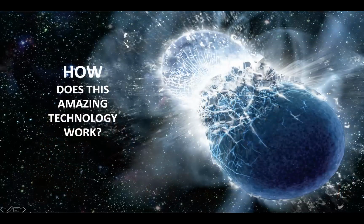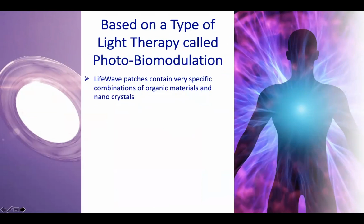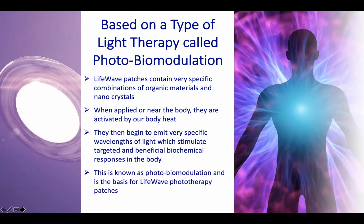Now, how does this amazing technology work? Well, it's based on a type of light therapy called photobiomodulation. And LifeWave patches contain very specific combinations of organic materials and nanocrystals. When applied on or near the body, they're activated by our body heat, and they begin to emit very specific wavelengths of light, which stimulate targeted and beneficial biochemical responses in our body. This is known as photobiomodulation, and it is the basis of LifeWave phototherapy patches.